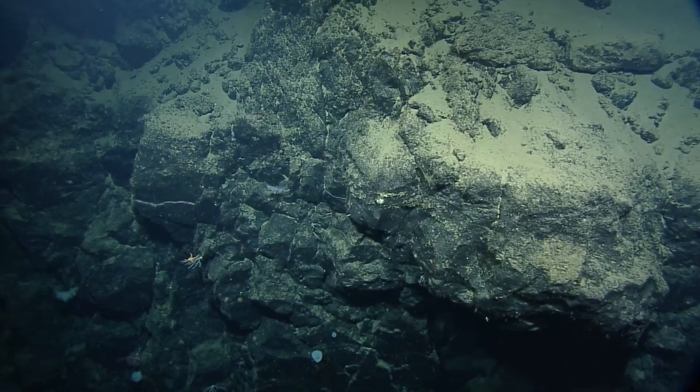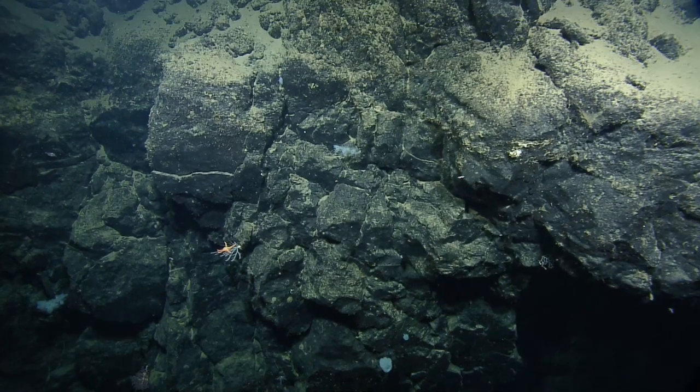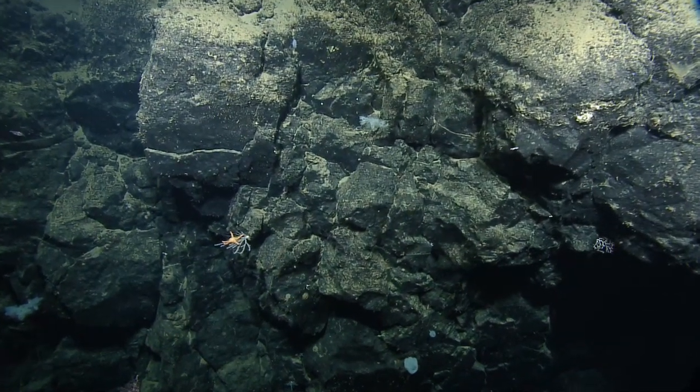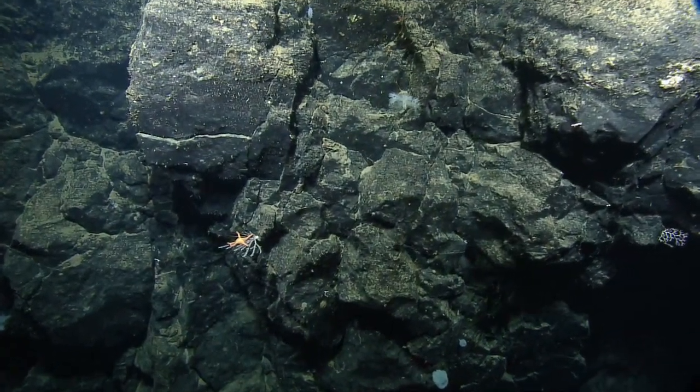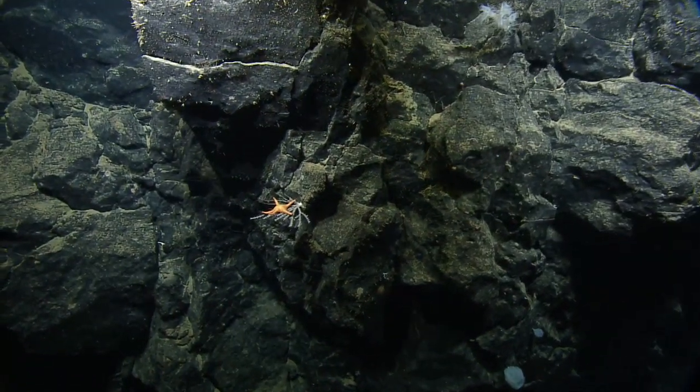There's the sea star on a cliff again. I was just going to ask, is that the same one or is it just... What's that? That's not the same one, is it? Oh, it is. It is. I just did all up and down, lefty-righty on this little loop-de-loop bit here.